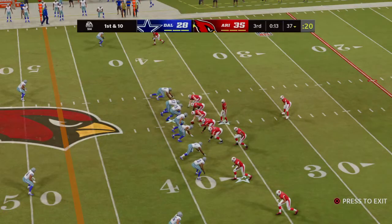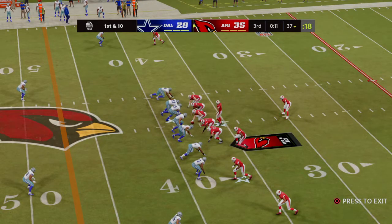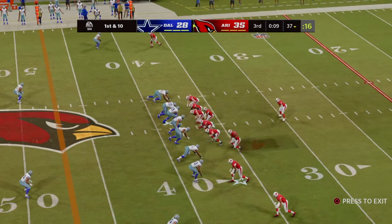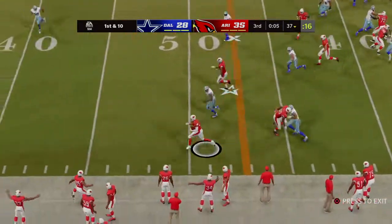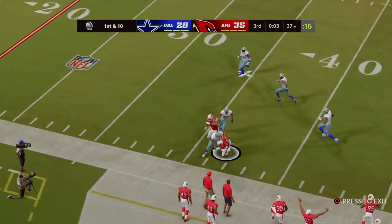Line of scrimmage, the 37 on 1st and 10. A handoff running left is Gibson. It's a first down and more for Gibson.